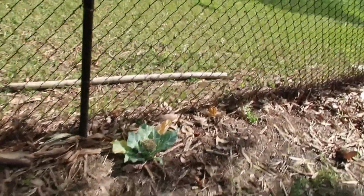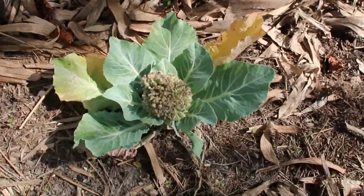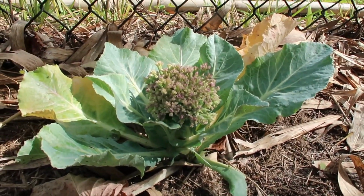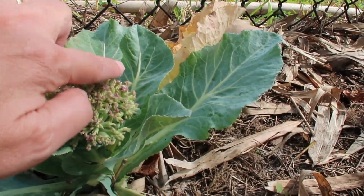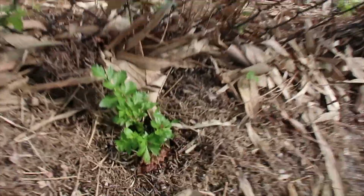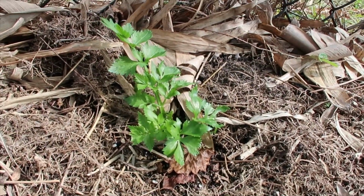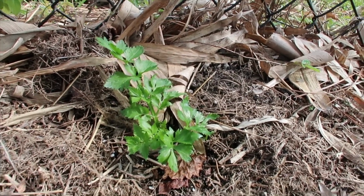But we did have, remember we planted this cauliflower plant, and we were going to let it go ahead and go to seed and see what it does. So that's where it's at now. It doesn't really look a lot different. These little guys here are starting to sprout out a little bit. And here is the store-bought celery stalk that I started, and I actually have another one to replant, so I may do that later today.